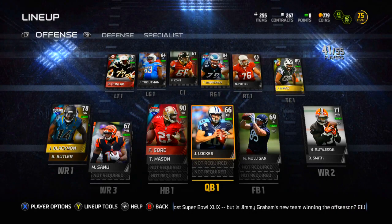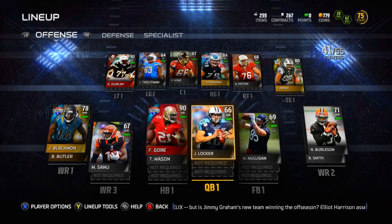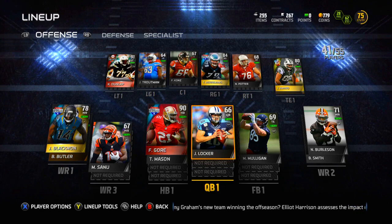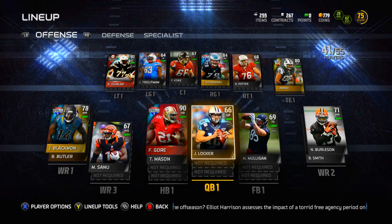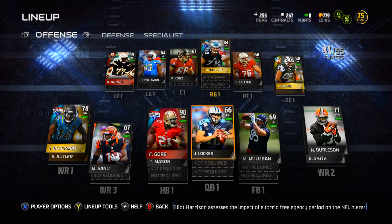What's going on, guys? I'm WhatTheMoose, and today I'm going to be breaking down my lineup for the bundle bunch, what we're going to be rocking with, and how the team got put together based on what I wanted to do for this series. So let's start with the offensive line.